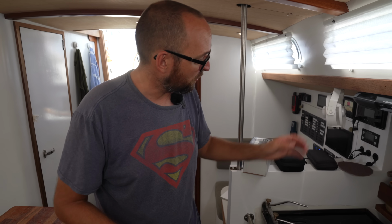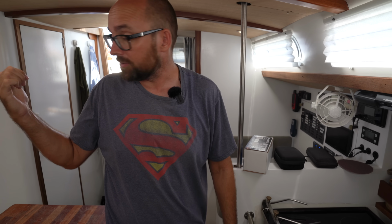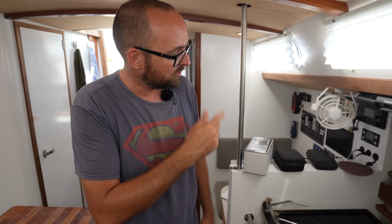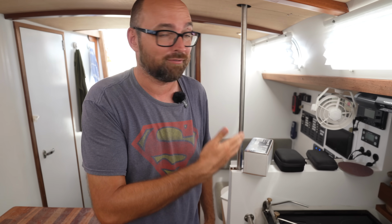We have 4 of these Hella fans aboard the boat. We have one here, one over on the other side of the saloon, and 2 in the forward on each side of the V-berth. I purchased these back in Europe and they were around 90 euros a piece. That's just shy of $100 per fan. So I'm pretty disappointed that one of them has already started failing.